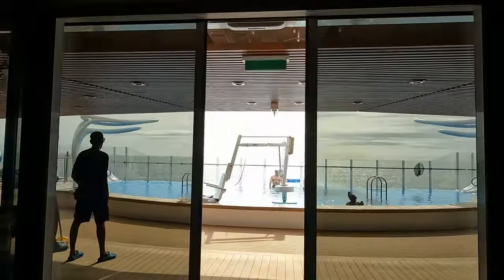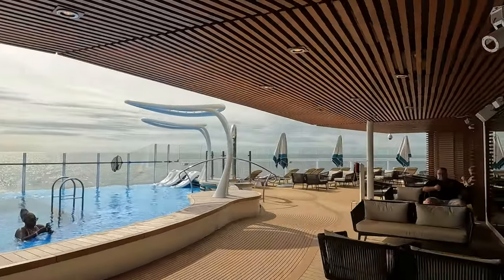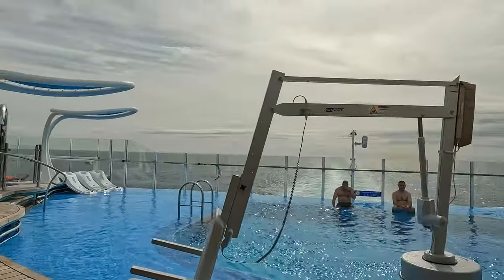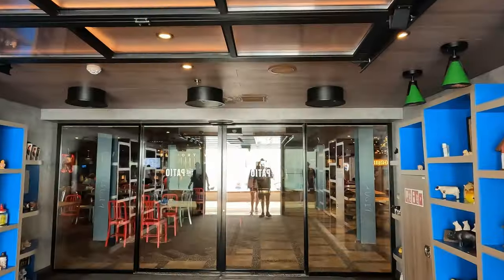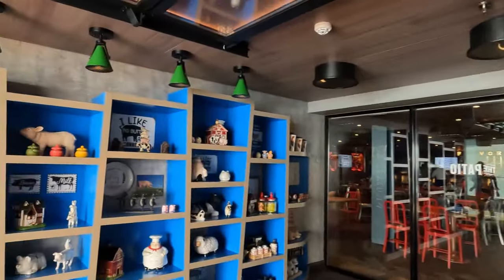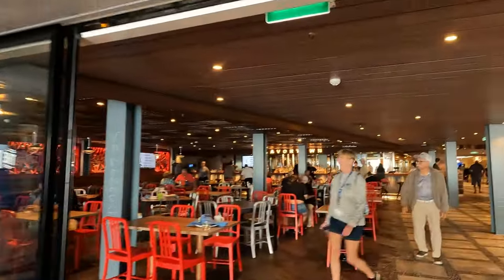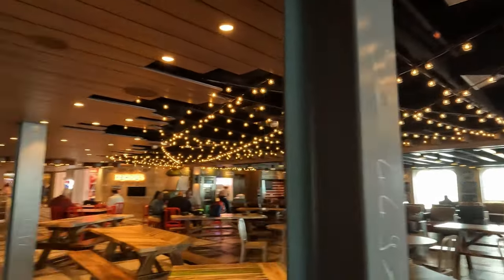Ooh, it's bright. It's beautiful. Look at that infinity pool. Oh, it's gonna fog up. Okay, now from the infinity pool, where they decorate Guy's Pig and Anchor, we're gonna move forward. You've got the Heroes Bar over here to your right, and you've got Guy's Pig and Anchor.